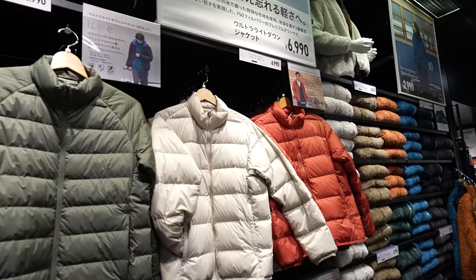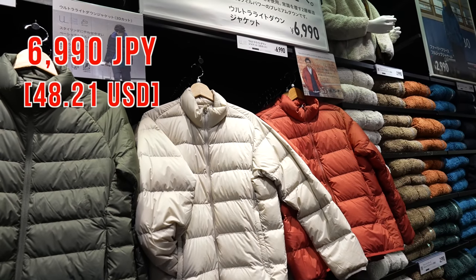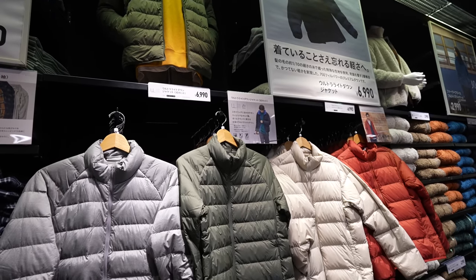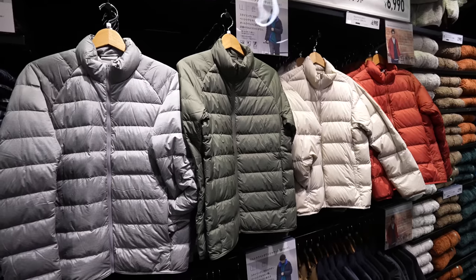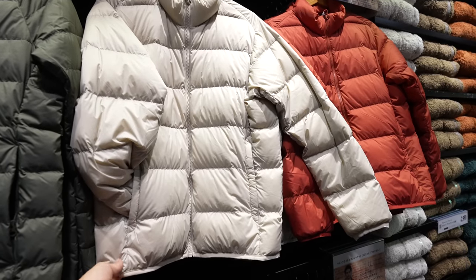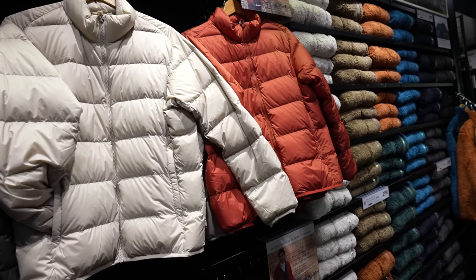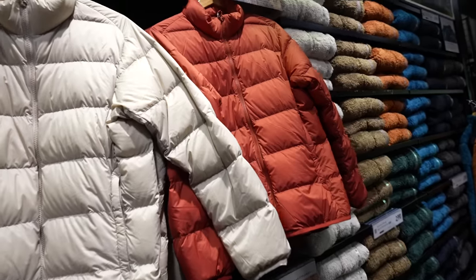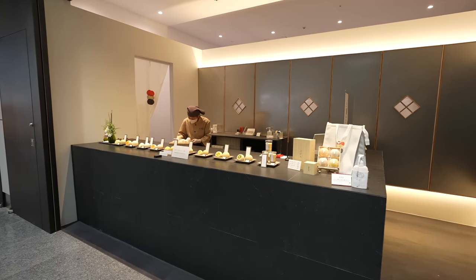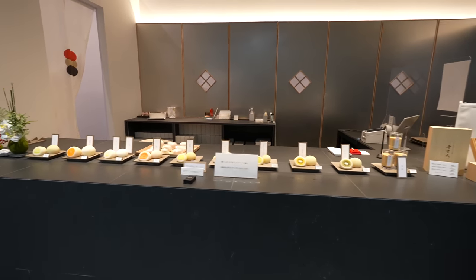Look at this jacket. Price is 6,990 Japanese yen, which is about 48 US dollars. I think in the States, it must be $30 more expensive, so maybe if you want to buy the heavy jacket, just come over to Japan and buy it. It would be cheaper because you can just buy it at the airport. Oh my goodness, look at this. It looks pretty good. Before leaving here, let's get something sweet.